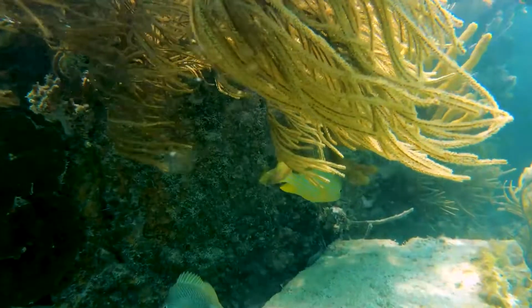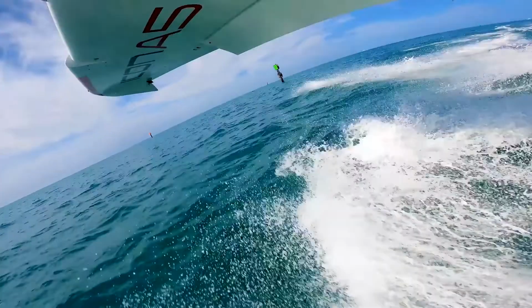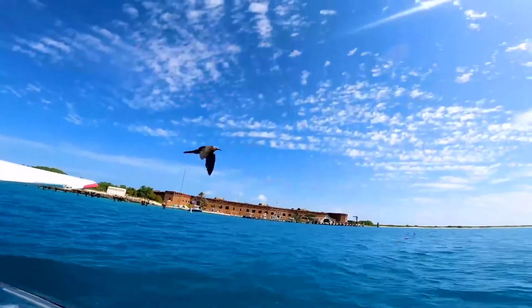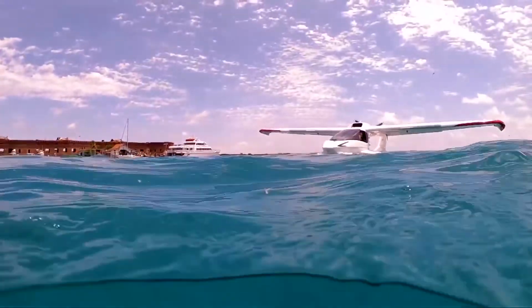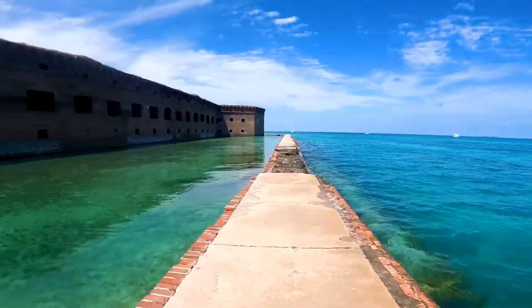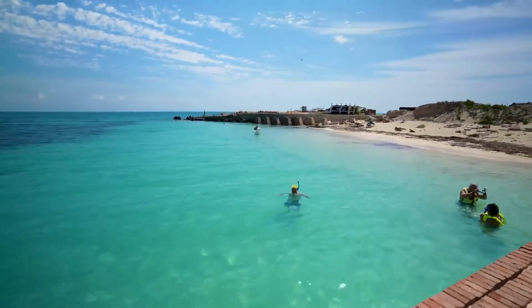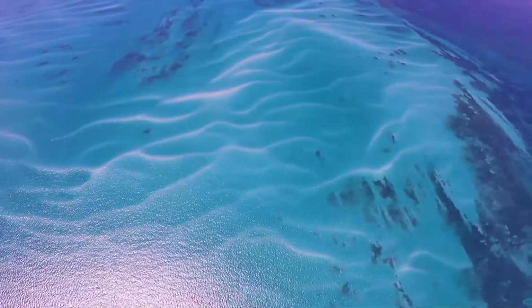You can tour the fort and spend the rest of the day enjoying the soft sand beaches and snorkeling in the clear, shallow waters. Located 70 miles west of Key West, these islands are not accessible by car. Catamaran boat trips from Key West bring visitors here for a full day, which includes a tour of the fort, time for beaching and snorkeling, and breakfast and lunch.